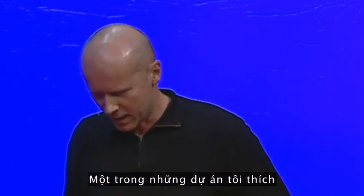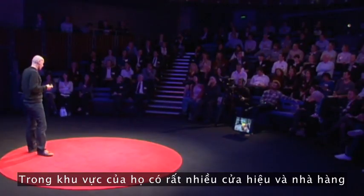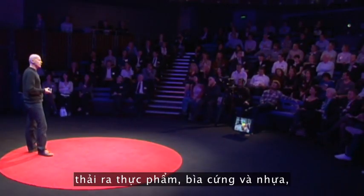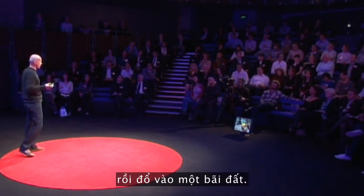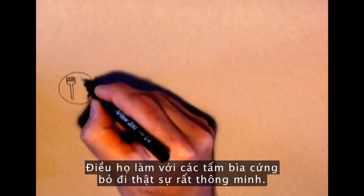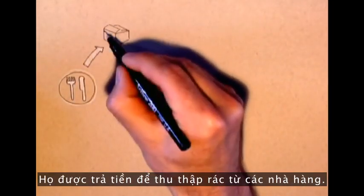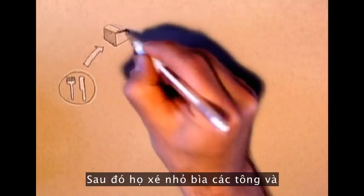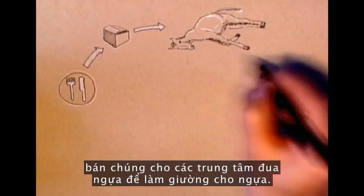And one of my favorites is called the Cardboard to Caviar project by Graham Wiles. And in their area, they had quite a lot of shops and restaurants that were producing lots of food, cardboard, and plastic waste that was ending up in landfill. Now, the really clever bit is what they did with the cardboard waste. And I'm just going to talk through this with this animation. So they were paid to collect it from the restaurants. They then shredded the cardboard and sold it to equestrian centers as horse bedding.